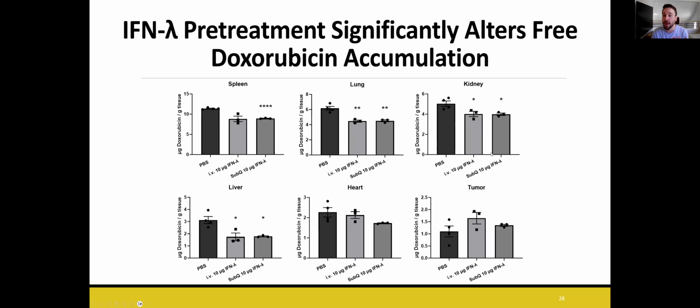And one explanation for this data is that doxorubicin is very highly protein bound. So it's possible that when you give an interferon lambda injection, it creates this refractory state that prevents proteins like albumin that are bound to the drug from getting into the tissues as easily, possibly reducing the accumulation of doxorubicin in those tissues. So that's just a hypothesis, and this is just cool data. We haven't really progressed with this, but it's very interesting to see that this interferon lambda can, in fact, alter the distribution of small molecules.